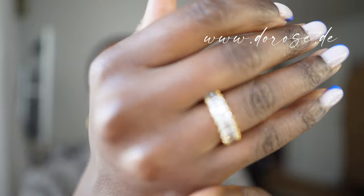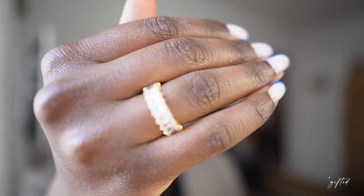So I got this ring. It's from this brand called Dorose. I hope that's how it's pronounced, Dorose. And we have seen this type of ring all over Pinterest and I finally have it. I wish I got it in a bigger size so that I can put it on this finger, but it's too small. So I'm gonna put it on the ring finger on the right hand. And how cute is this?